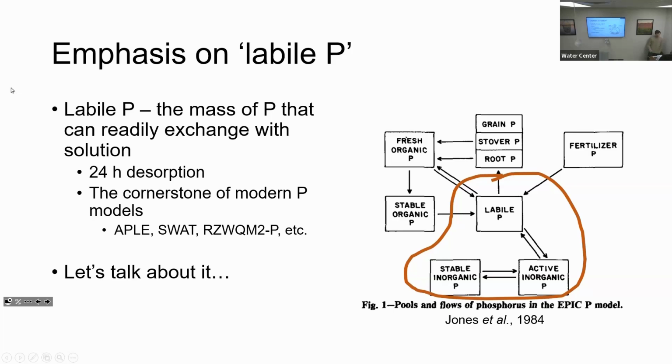Nothing much has really changed there since the 80s, so we really wanted to drill into this. I'll mention here that labile P is the mass of phosphorus that can readily exchange with solution, readily meaning on the timescale of some hours or so. That's through desorption, so no further chemical mechanism there. The active and the stable pools are more hypothetical, a very useful simplification, let's say, of P chemistry in soils.